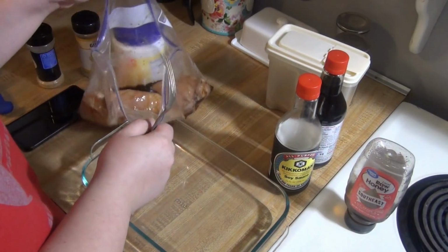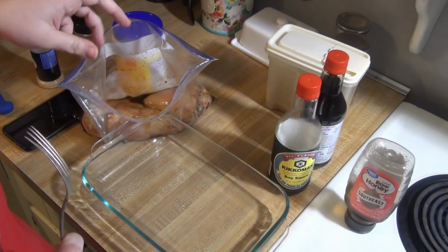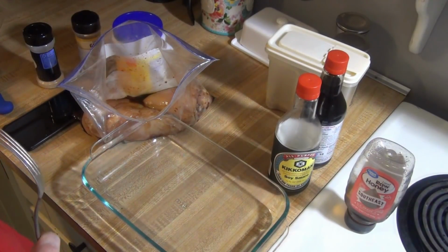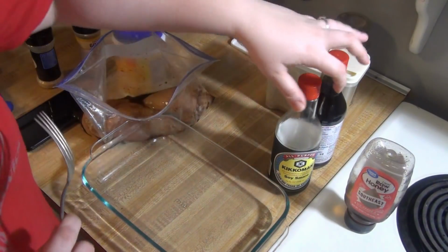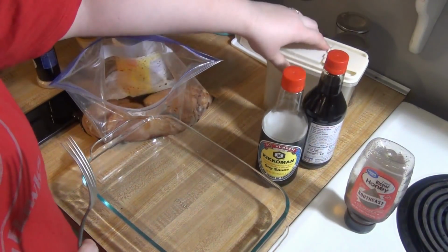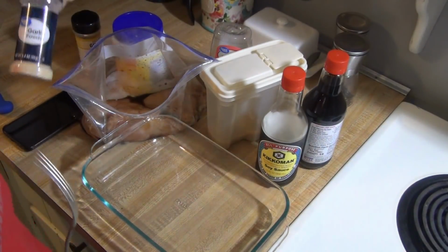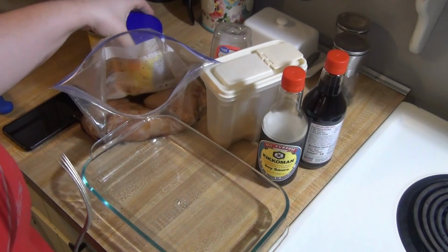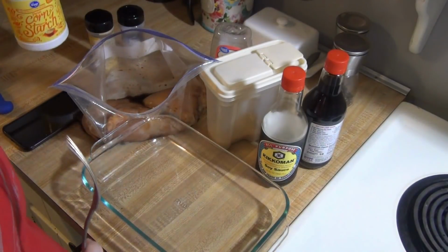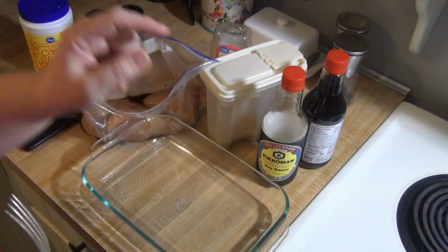So just until the chicken is done, and then I'm going to make a separate teriyaki sauce. It's thicker, like a glaze kind of, to go on top of the chicken and the rice once I make it. So I've got this stuff out for that. We got some soy sauce and some brown sugar and some honey and some garlic powder and ground ginger. And then we'll use some cornstarch to kind of thicken it up. But I'm gonna go ahead and get this in here, and then we'll make the sauce on the stovetop.